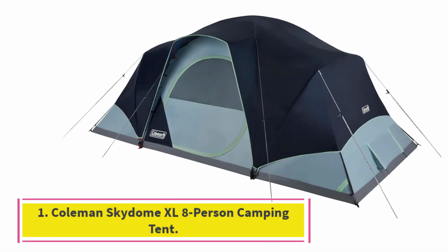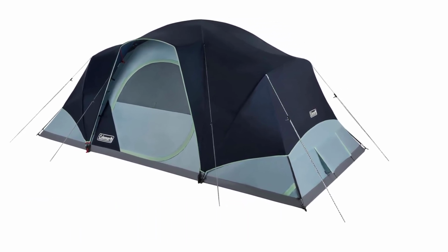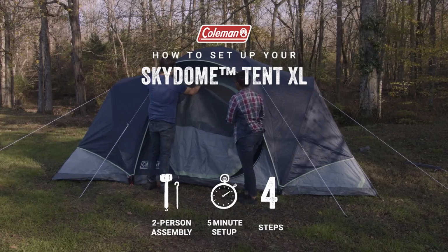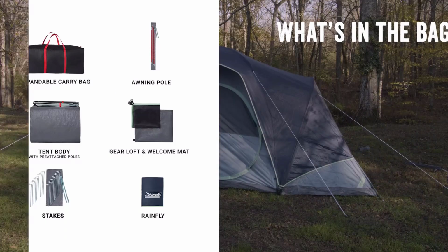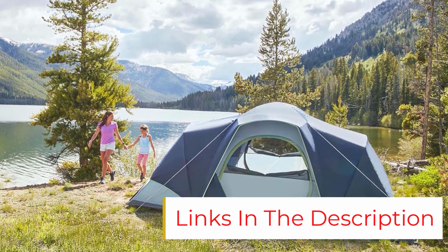Number 1. Coleman Skydome XL 8-person camping tent. Setting up a tent with the help of the kids can be a stressful affair, but not so with the Coleman Skydome 8-person camping tent XL, whose pre-attached and color-coded poles make setup a breeze. We managed it solo in 10 minutes, and with help, it took just 5 minutes. Best of all, the instructions are stitched onto the tent bag, so you can't lose them.